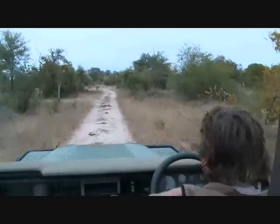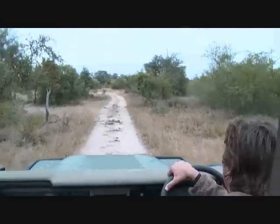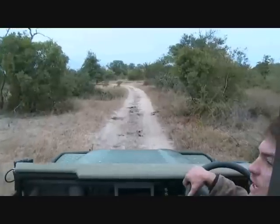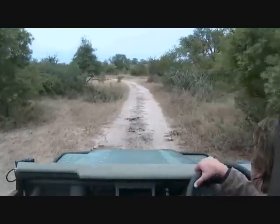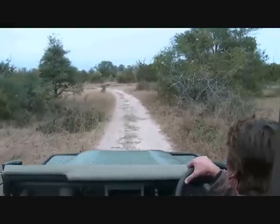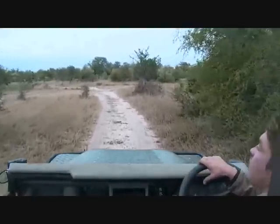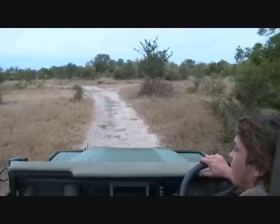I'm quite sure quite a lot of our regular viewers are wondering about the hyena den. Unfortunately, it is not active at the moment. Someone has already checked this morning. No update there. So at the moment, we're just going to drive around very slowly, see if we can find tracks. We've got a pile of buffalo to start off with.